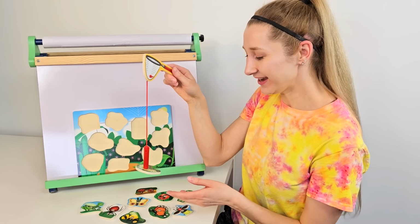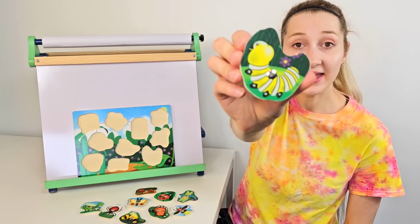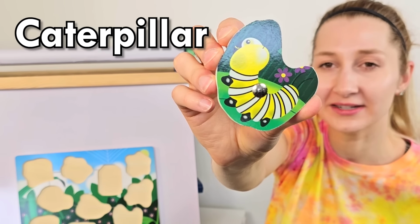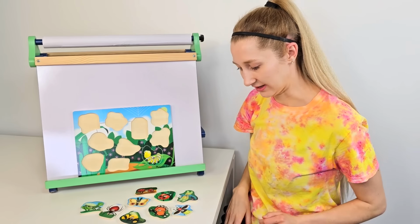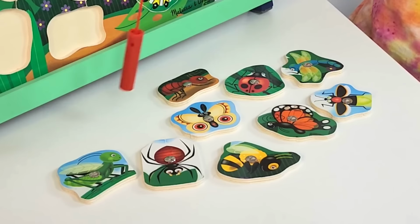We caught something. It looks like a caterpillar. It's a caterpillar with a long body and little feet. Okay, let's see where it goes in our puzzle. Right about here, that fits. Let's put our net out there again. See what we catch.